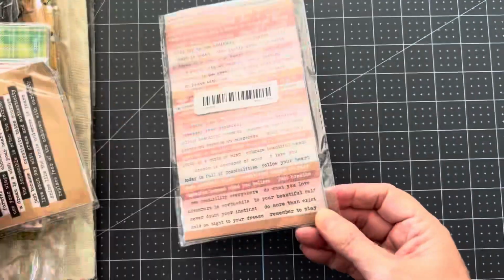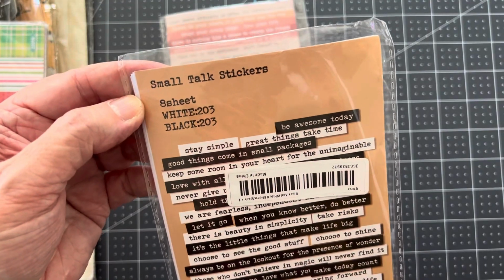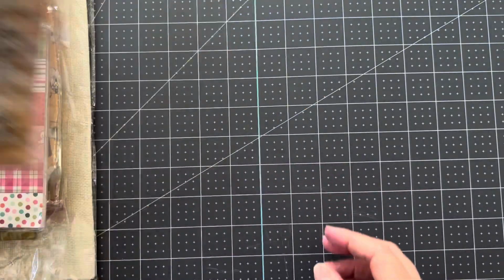And I ordered some of these words, just good to use on cards or ATC cards, memory decks. You just peel them off and stick them. I'm not gonna open those. And these are small talk stickers, 8 sheets, so that's plenty.